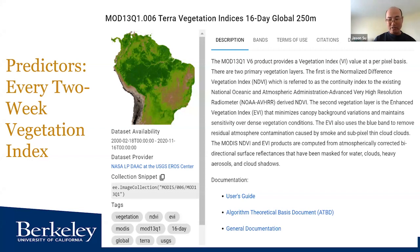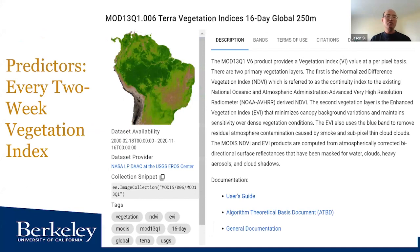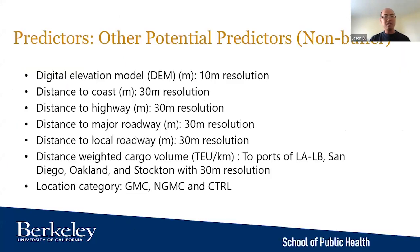Vegetation has a huge impact on the concentration, right? Once you have higher vegetated areas, you have lower concentration because of higher absorption of the air pollutants. So we have the enhanced vegetation index, and also the meteorological conditions, as I said before, have a huge impact on the measured concentrations, like temperature, relative humidity, wind speed, and pressure. For these, we generated them through Google Earth Engine. We wrote some JavaScript codes to extract the underlying conditions surrounding the measured concentrations.